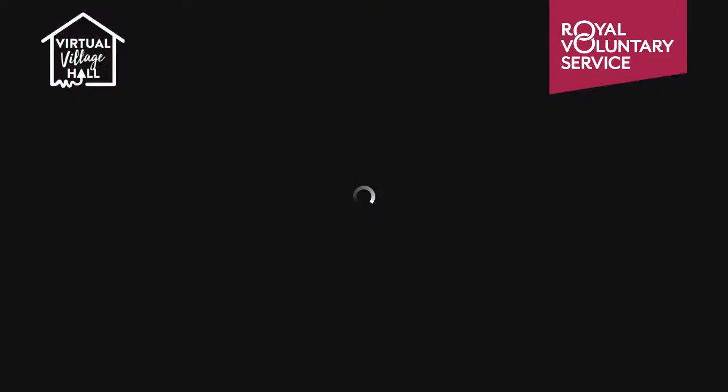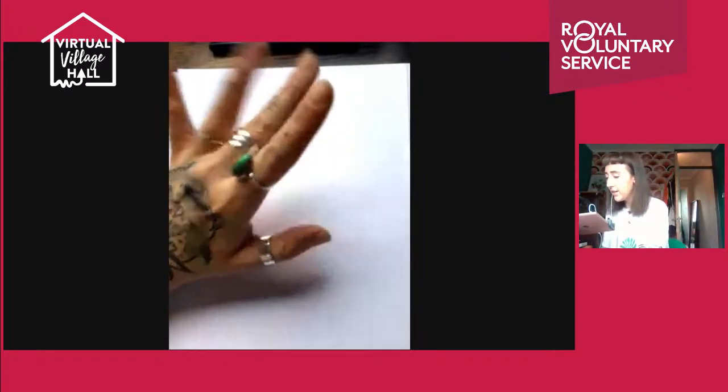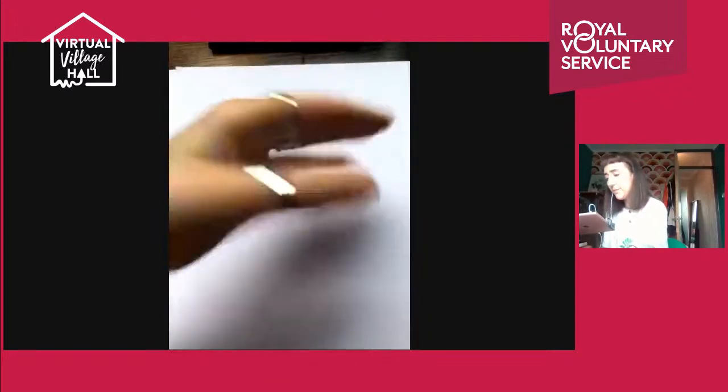So I'm now going to change from this screen to a screen where you're just going to see a lovely white bit of paper so that you can see what I'm writing. Let me just sort my talking out. I've got to mute some stuff. So hopefully you can see a lovely white piece of paper. And I'm going to sort of scoot around. There's my hand. Here I am, my lefty hand.